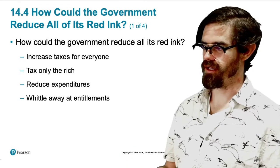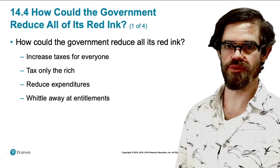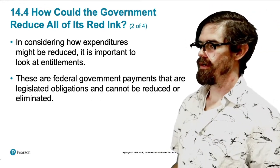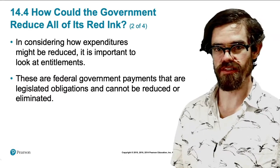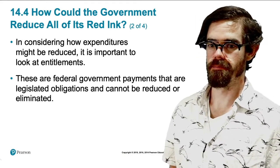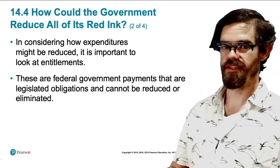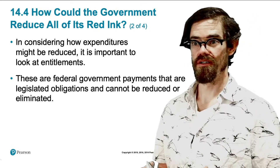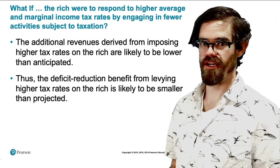And on top of that, kind of related to reducing expenditures, it could whittle away, slowly reduce entitlements, which are things like Social Security and welfare benefits. Now, in considering how expenditures might be reduced, it's important to look at these entitlements, right? Social Security benefits, welfare, food stamps, Medicare and Medicaid, right? These are federal government payments that are basically legislated obligations that cannot be reduced or eliminated without major laws being passed. So it's hard to make adjustments on those entitlement programs.